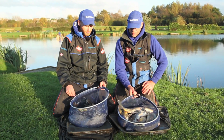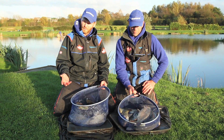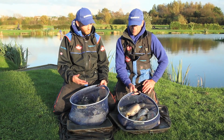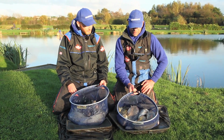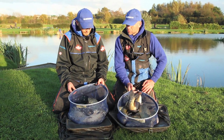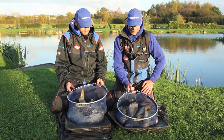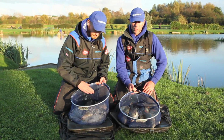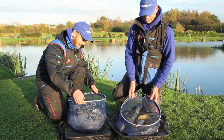But like I say, the weather's on the turn, so maybe in the next few weeks, when it gets really cold, a pellet feeder would probably be the better presentation. Whereas a bit too much feed, do you reckon, around a method? Yeah, definitely. That seems to have made a difference today. You've not had as many bites, but you've had better quality fish, whereas I've had a lot more bites. So you can get away with a method at this time of the year, but in a bit colder weather, it won't work. Right, let's get the fish back.